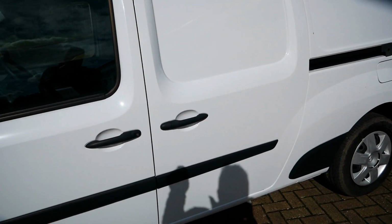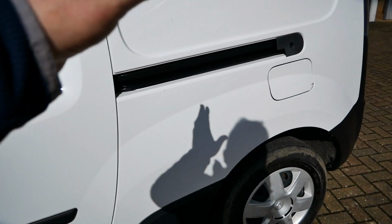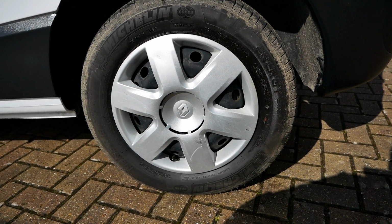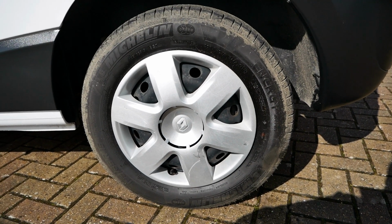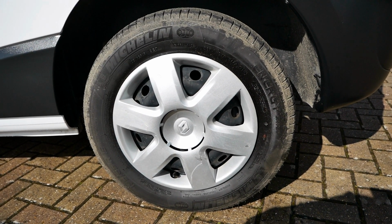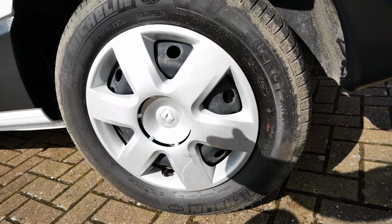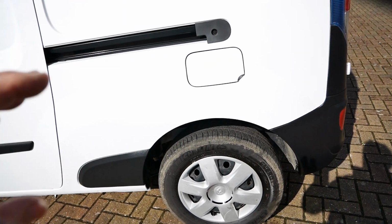There's just one tiny little dent on the other side I need to show you, but the mirror caps are scratch free. It's all just in pristine condition. There's some scratching on that wheel trim. I have dabbed a little bit of silver paint on the worst bits. However, I don't have the right colour silver, but it looks better than what it did. I must get some very pale silver to match those.